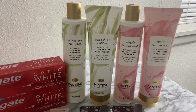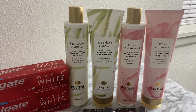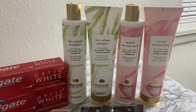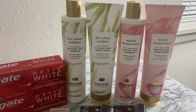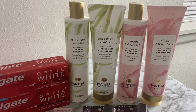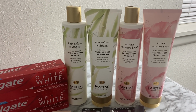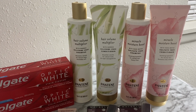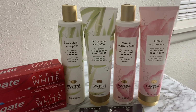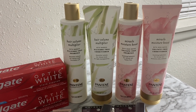So 2 for $14, I used 2 $5 off paper coupons, Pantene coupons that I ordered. So I purchased 4 at $28. I used a total of $10 in coupons. So that brought the total down to $18 for all 4, or $4.50 each. And don't forget, since this is a part of P&G, I did get the 5,000 points for that.